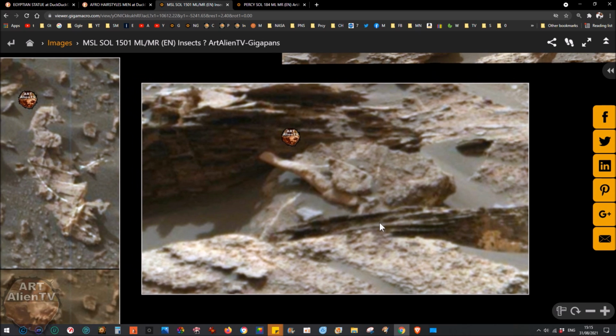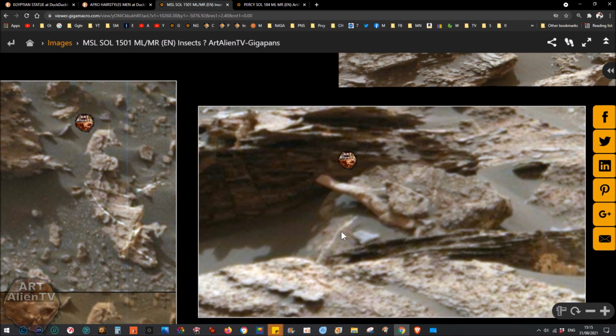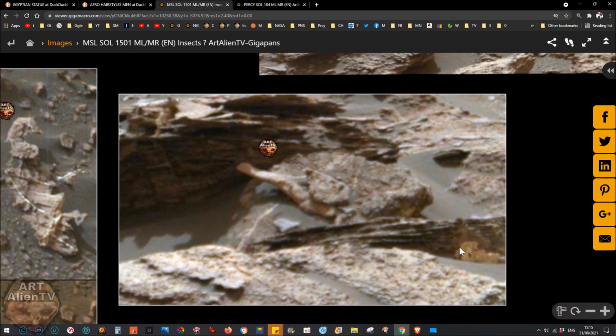Okay, now these have been colour corrected. Gently colour corrected with simulated sunlight to simulate the sunlight on Earth. Okay, so that's probably fairly close to the actual colour.